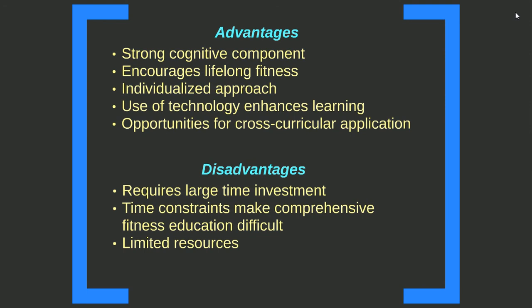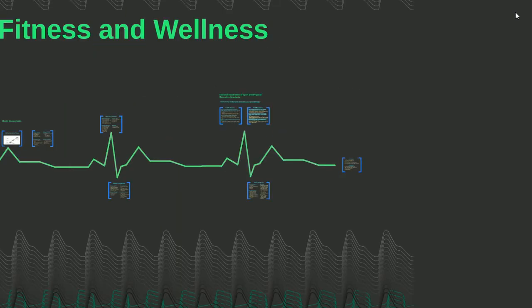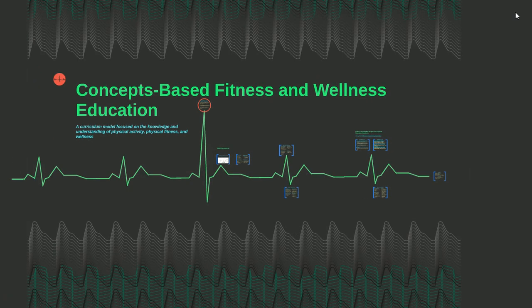The main advantage of this model is that it addresses the cognitive domain much more than most physical education curricula. The most limiting disadvantage is that the time constraints make it difficult for a comprehensive fitness education program. Overall, the concepts-based fitness and wellness education curriculum model provides an excellent framework to develop a curriculum which teaches students the fitness concepts to participate in a lifetime of fitness and physical activity.